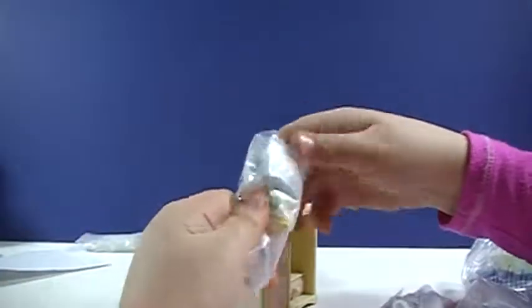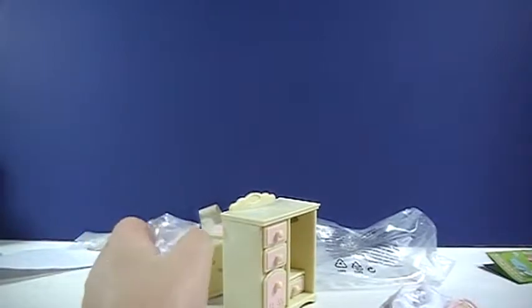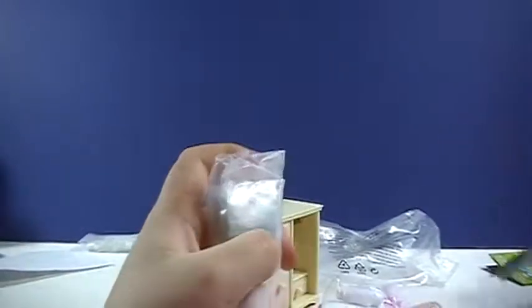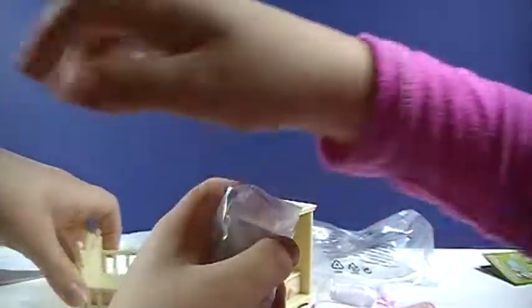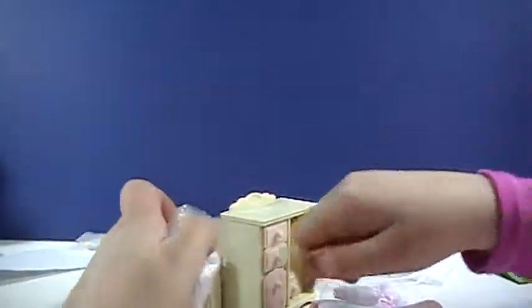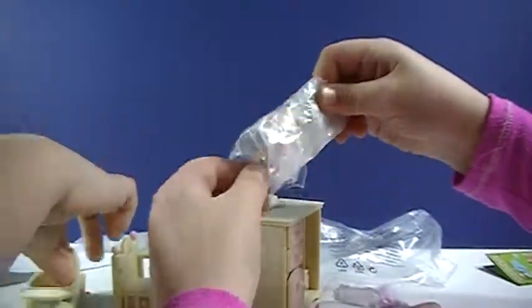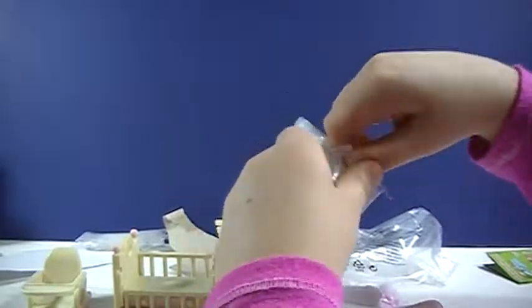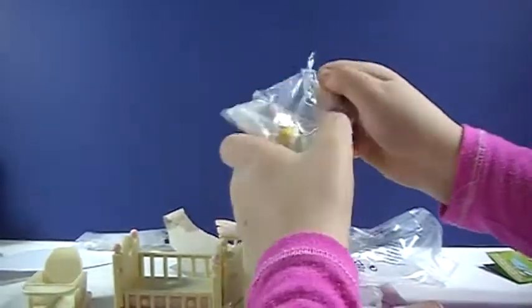Okay. Will I cut this open? Yep. Where's the scissors? Hard to open. Here. That there. This is the adorable stuffed animal. Oh, so cute. That's the first thing I pointed out when I showed her.